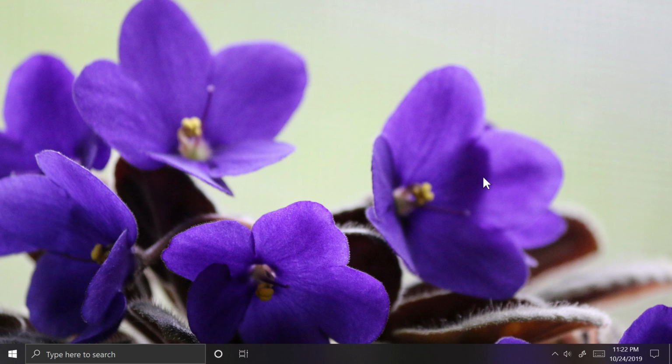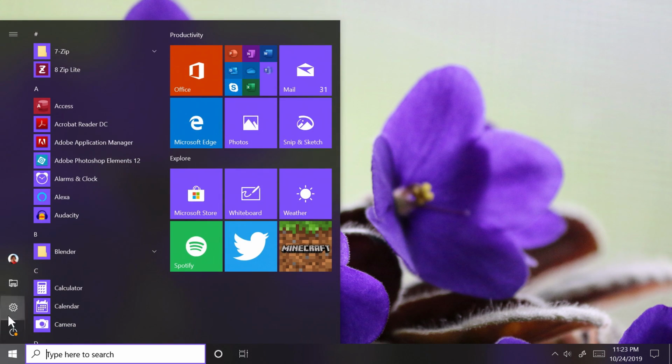This update will begin rolling out to the general public in the later weeks this November. When that time comes, you can get it by checking for updates in the Windows Update section of the Windows settings.